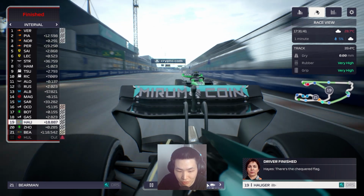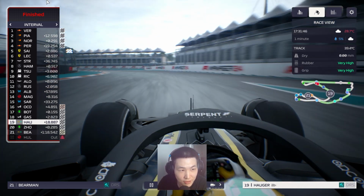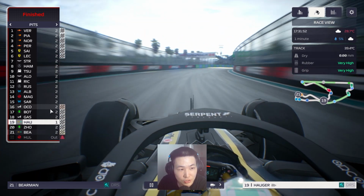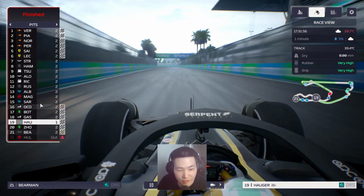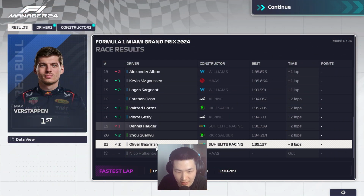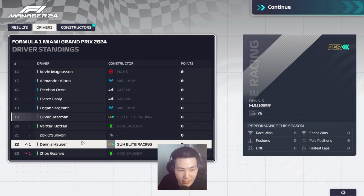Okay, we beat Zhou across the line, which is good. So the one stop wasn't worth it. Two stop was definitely better. I think a lot of drivers did the two stop. I was the only one stop driver. Yeah, Hauger was the only one stop. Maybe I could have been up here if I did a two stop, but it is what it is. But Dennis Hauger definitely did perform today. 19th, and Ollie Behrman P21, who spun and crashed the rear wing.